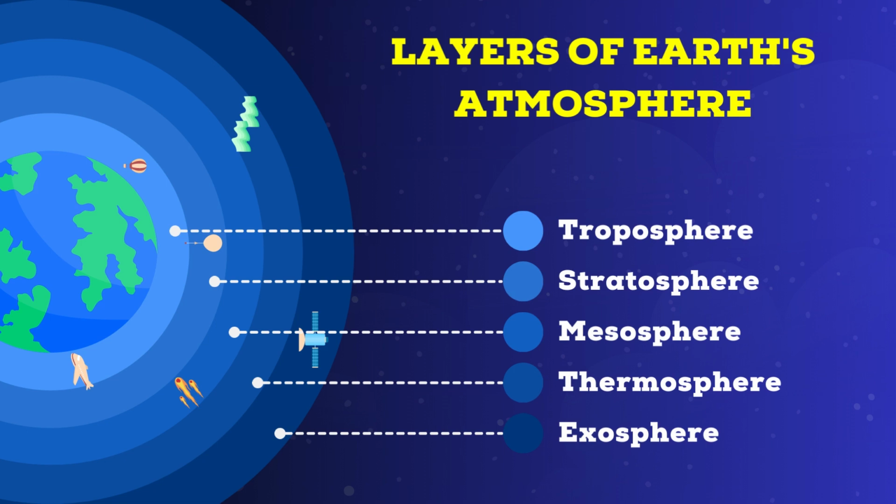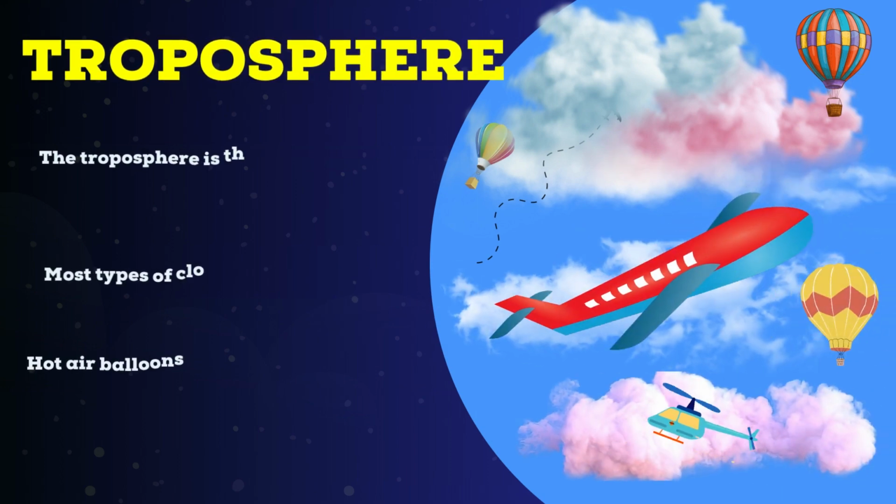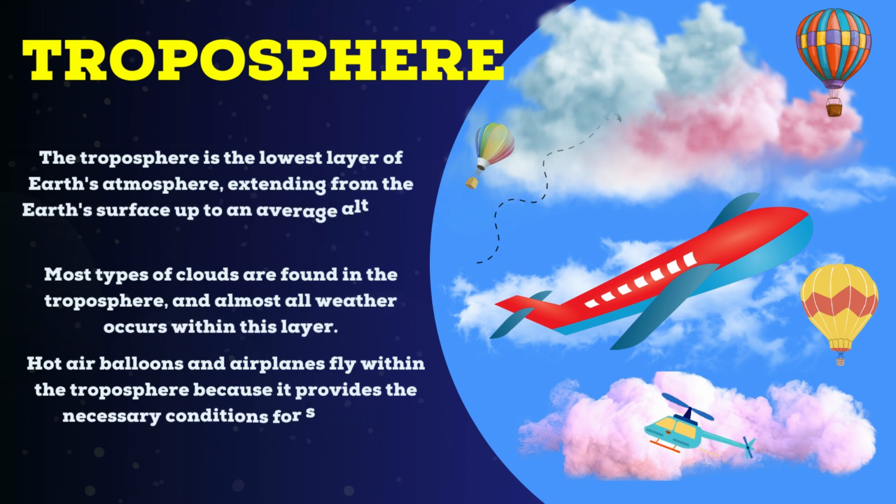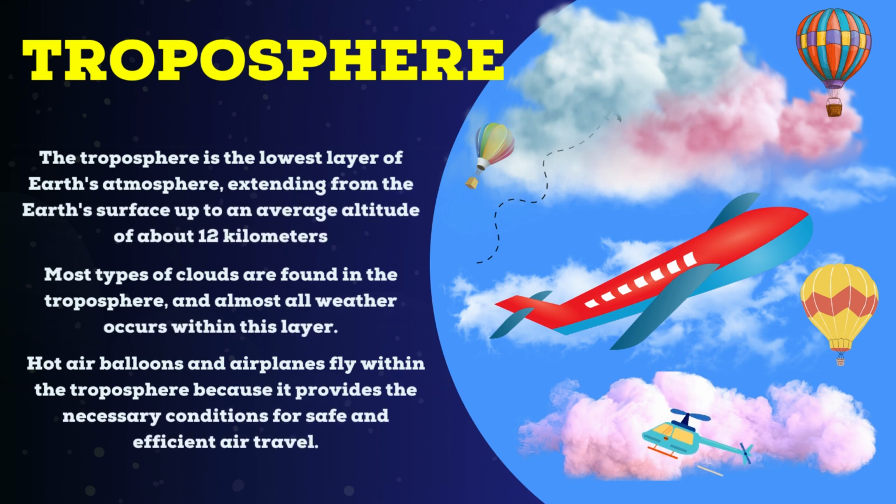Additionally, within the troposphere, there are various atmospheric layers that contribute to weather patterns such as boundary layer, tropopause, and jet streams. The first layer, troposphere. The troposphere is the lowest layer of Earth's atmosphere, extending from the Earth's surface up to an average altitude of about 12 kilometers. Most types of clouds are found in the troposphere and almost all weather occurs within this layer. Hot air balloons and airplanes fly within the troposphere because it provides the necessary conditions for safe and efficient air travel.